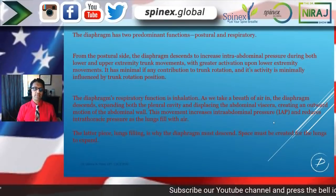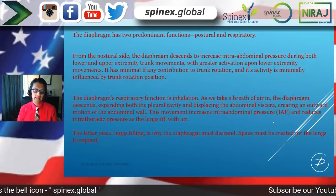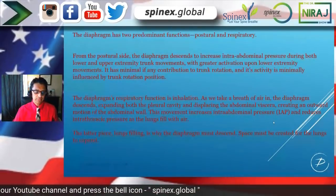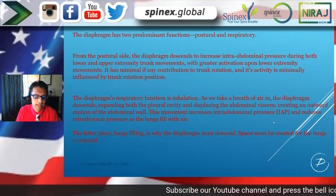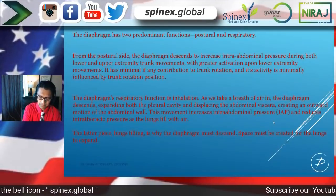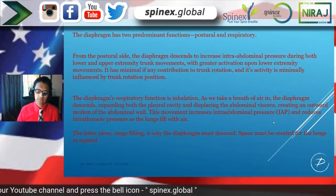Now, the diaphragm has two predominant functions: it works as a postural muscle and a respiratory muscle. From the postural side, the diaphragm descends to increase intra-abdominal pressure during both lower and upper extremity trunk movements, with greater activation upon lower extremity movements. It has minimal, if any, contribution to the trunk. Its activity is minimally influenced by trunk rotation and position.